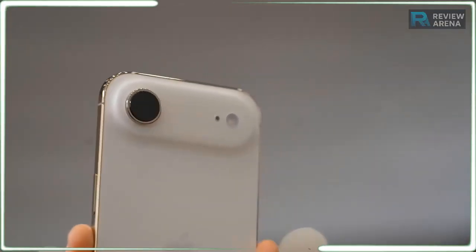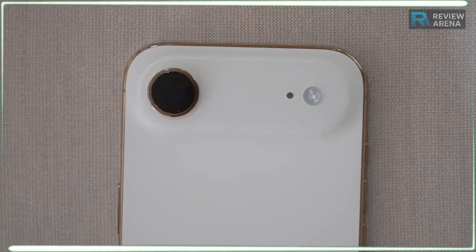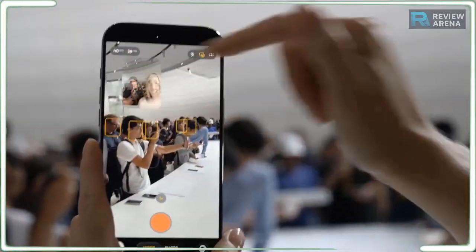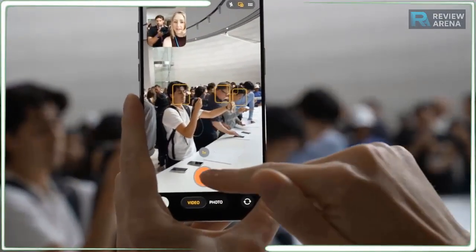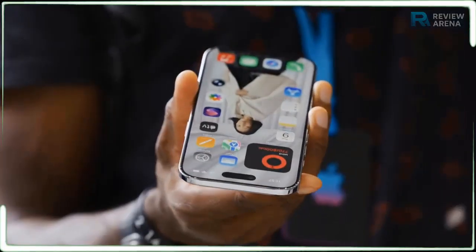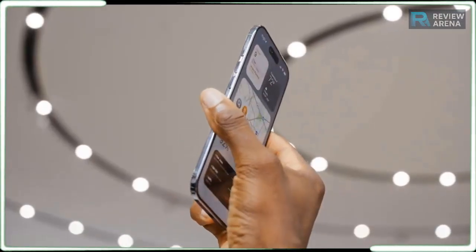The only real question mark is battery life. If it holds up in real-world testing, this iPhone could be one of Apple's best-selling devices in 2025. It's stylish, it's powerful, and it's the iPhone that's going to turn heads, not just because it's thin, but because it's genuinely practical.